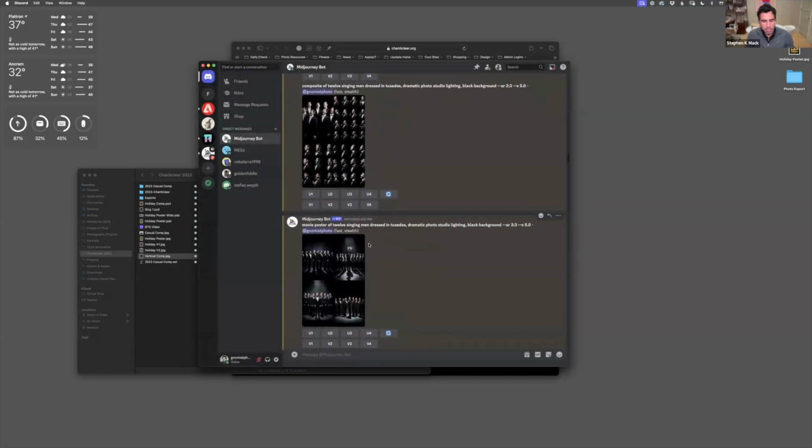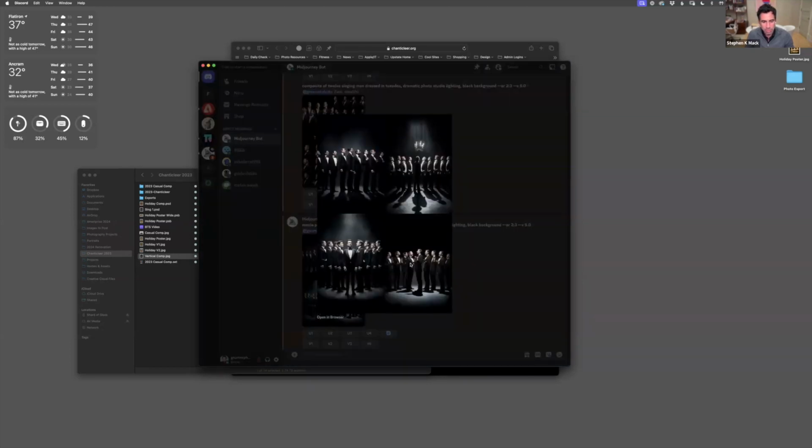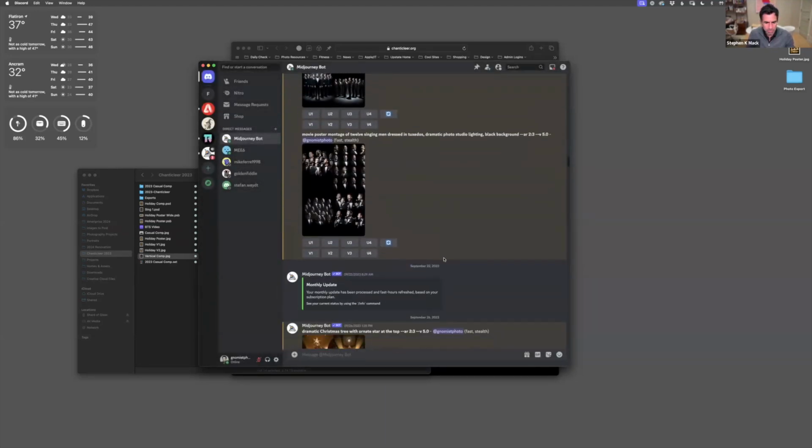Then I said, well, give me a movie poster of 12 singing men dressed in tuxedos. And I just keep riffing on it and trying different things. So this one's a little more dramatic. For some reason it put Chanticleer in here. But it's sort of interesting. You look at it and think, do I like that? Do I not like that? What do I think? Anyway, I'm not going to spend too much time on that.